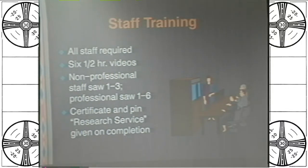Just a little bit about the staff training. All the staff, as I said, were required to attend. We made six half-hour videos. The first three were about communication, sort of general principles of working with people with dementia. The non-professional staff saw tapes 1 to 3. The professional staff saw all of the tapes. The additional three tapes were based on our protocol for the study, including the drug withdrawal protocol. After they saw the tapes, they had to sign in. They usually saw them before report or after report, and they had to complete all of the tapes.